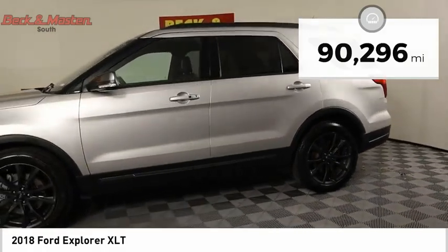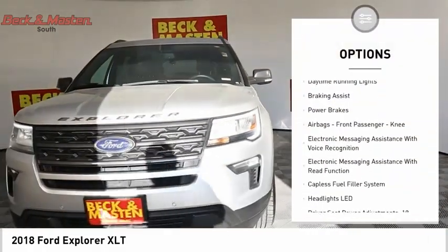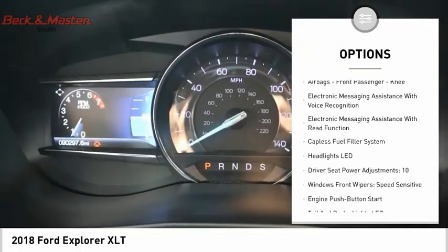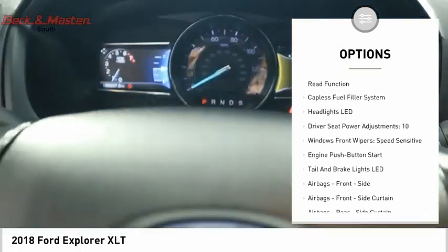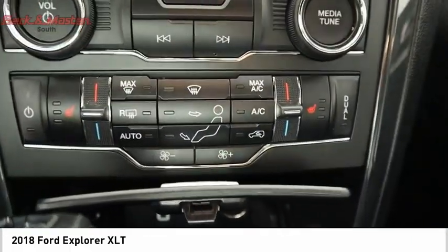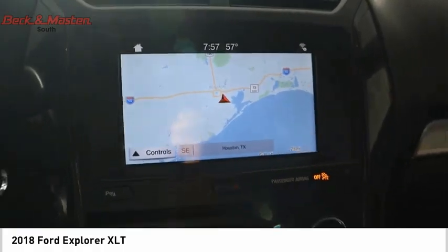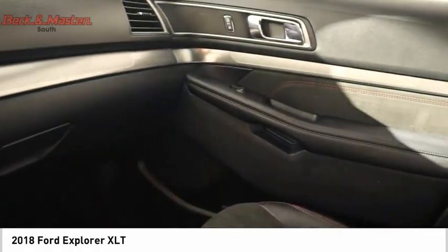Here are some of this vehicle's great options: traction control, stability control, roll stability control, daytime running lights, braking assist, power brakes, airbags, front passenger knee, electronic messaging assistance with voice recognition, electronic messaging assistance with read function, capless fuel filler system. If you like it online, you'll love it in your driveway. Take it for a spin today.